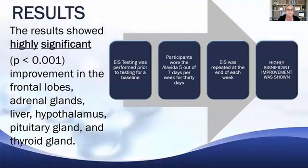And so when you look at the frontal lobes, adrenal glands, the liver, the hypothalamus, pituitary, thyroid, you all have these parts in your body, correct? We normally talk about this as part of your endocrine system, obviously your organs. So the test was performed at baseline for these participants. They wore them.